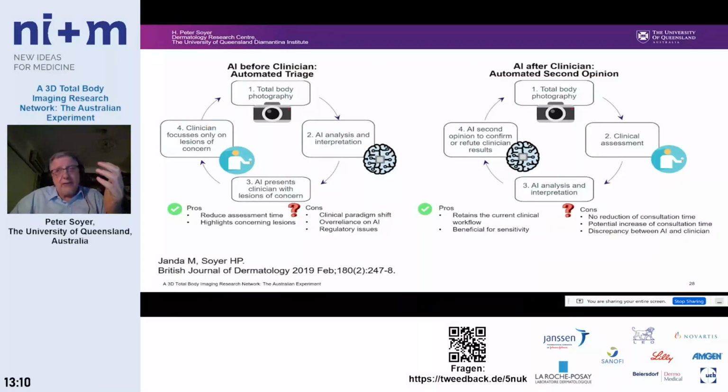And in this context, one can speculate how the AI will be integrated into the clinical workflow. Will it be an automatic second opinion, so that first we do our clinical assessment, and before we finish it, we do an AI analysis, which would obviously be the pro, we would retain the current clinical workflow and it is beneficial for the sensitivity.